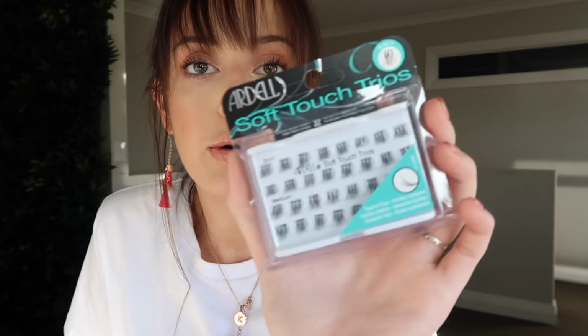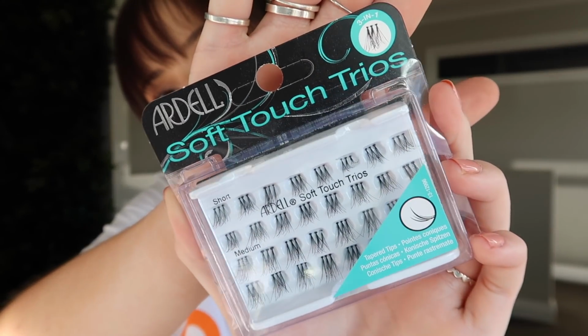A whole lot of duo glues and the Ardell Soft Touch Trios. These are like a triple, individual-ish. So I'm going to try them, and if I like them then I'll add them to MECCA. Then I bought an assortment of brushes.